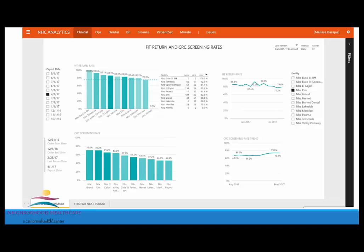This is more screenshots of our data. So we have our fit return rate per site and our CRC screening rates on the bottom per site. So this is a way for the sites to know how they're doing on CRC screening in comparison to other sites.